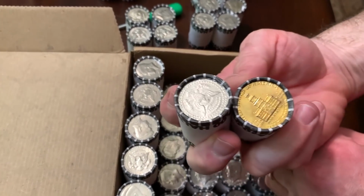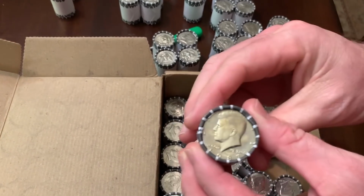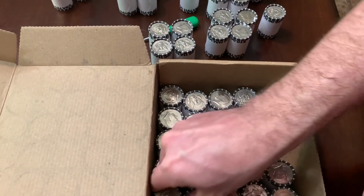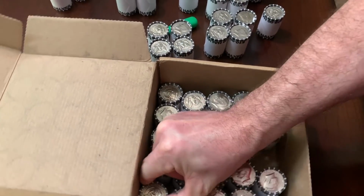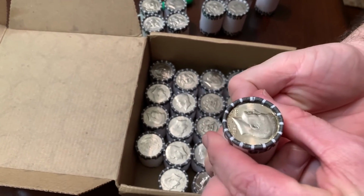And I got a gold-plated bicentennial. And we have a 1987. This is going to be an interesting box. We got another toned one right there.